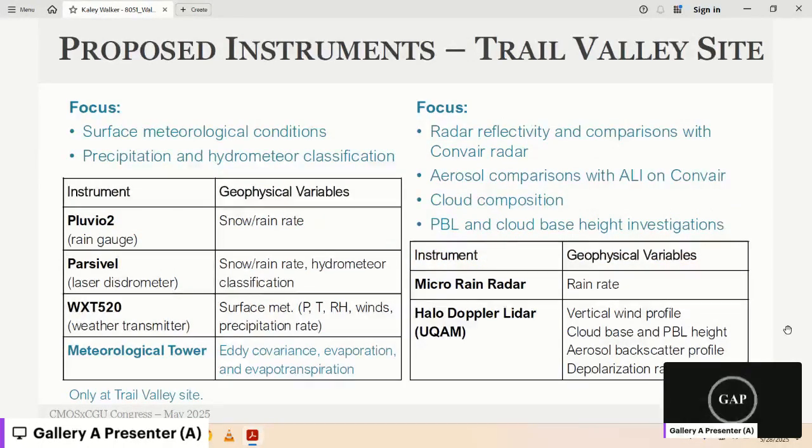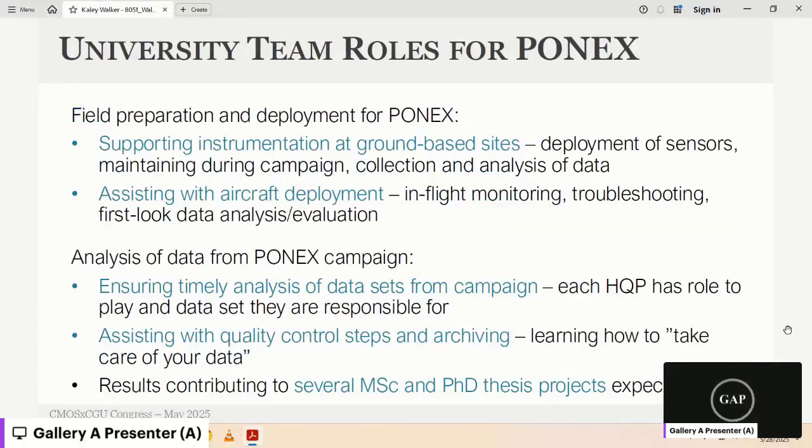Now, Trail Valley site, you'll see that we have very similar focus on the left-hand side for meteorological surface conditions, precipitation, and hydrometeors. And in this case, we have the addition of the Met Tower, which I believe answers K1's question from earlier. We don't exactly know what's on it. And so that's an important conversation for what we're leading into, but there is one there, which is good. And then on the right-hand side, having the micro rain radar and the Doppler LiDAR. So we have a nice complementary suite of measurements in those two locations, with some that are consistent and some that are value added in each place.